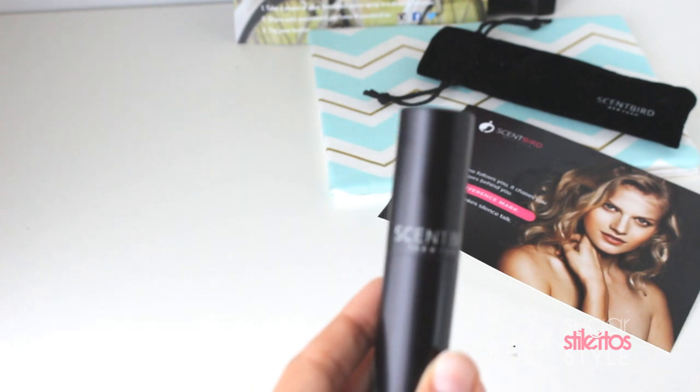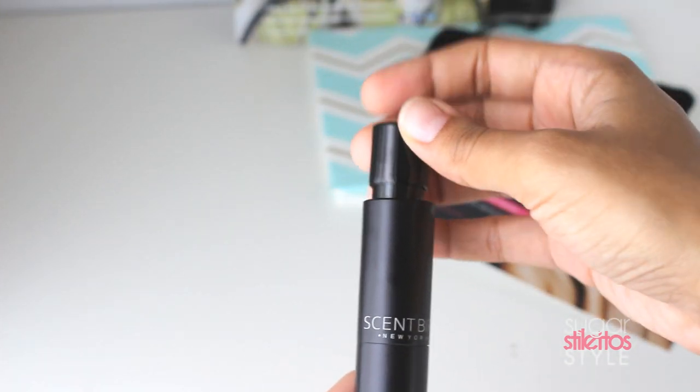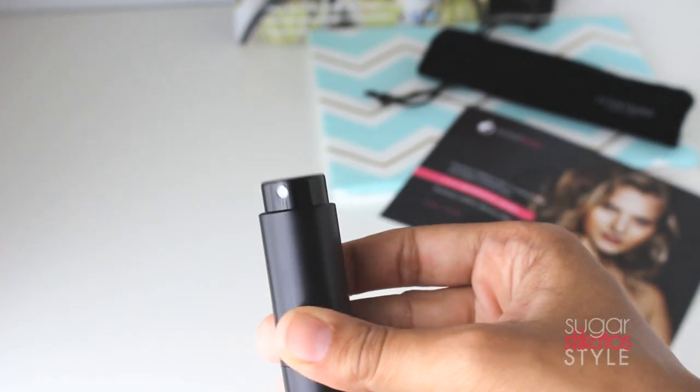They send you this little case, and all you do is put the little vial in the case, push it all the way down, twist it, and then it pops up, and then you just spray it on and you are good to go. And all you do to remove it is just twist it out.